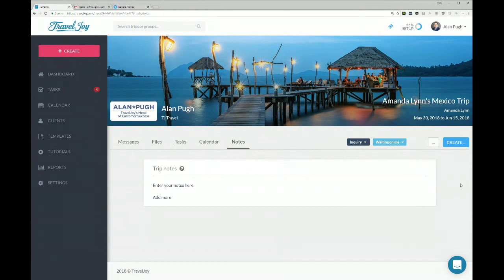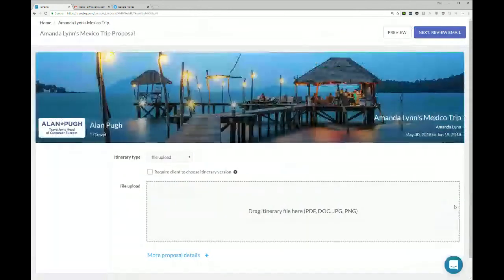So now the fun part, we're going to go ahead and create a proposal. There's 3 ways to create a proposal within TravelJoy. And they all start by clicking create proposal. One thing that we do not have yet that we're actively working on and we do hope to have later this year is an itinerary builder. So if you still have or you're using a third-party itinerary builder, it will work with what we do here, and I'll show you that momentarily. We don't have our own itinerary builder yet, so I'll show you how they play nice together here in just a moment. The 3 types of proposals that you can send are either files that you've already created.